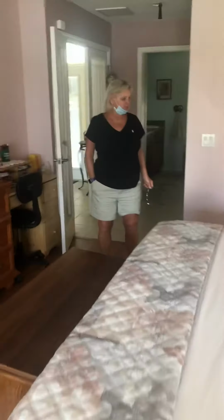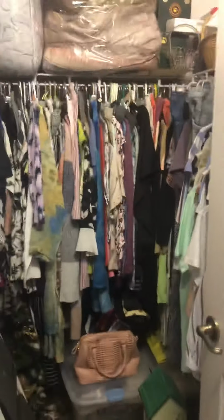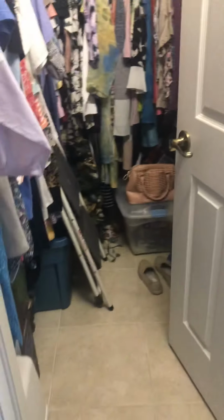This is your slider out from your bedroom, so you do have a nice view from your bedroom. Looking back, king bed, two nightstands, a desk, a dresser, a wardrobe. Yeah, there's a lot of stuff in here. Walk-in closet. And then this is a pocket door. Yeah, that's Susie's clothes, Kirk.